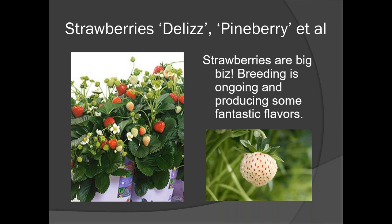So expect a lot to be happening in strawberries. I heard there's a variety coming out, I think it's next year, that has the flavor of double bubble bubble gum. And the cotton candy is another one they're talking about. They're also breeding for size. So I understand there's a strawberry now on the market. It's not currently commercial, but that's the first place you'll see it. But the strawberry is as big as your fist. So some fascinating things happening there.